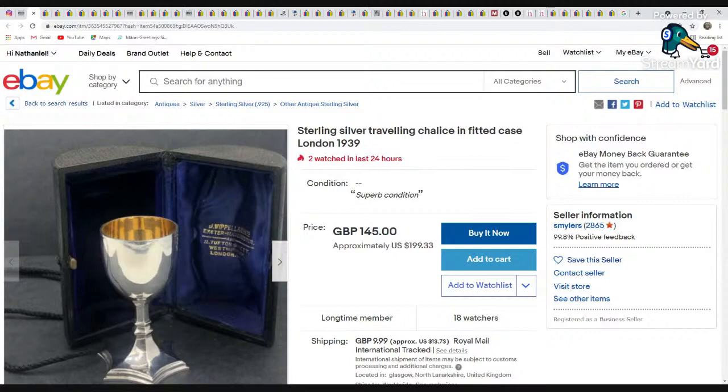Interesting. Now, how many of those pieces that are forged do you run into on the collector's market?